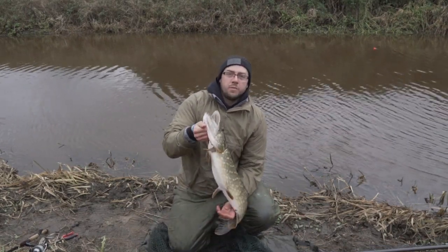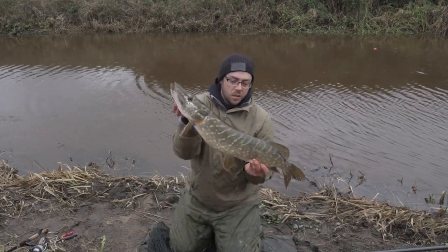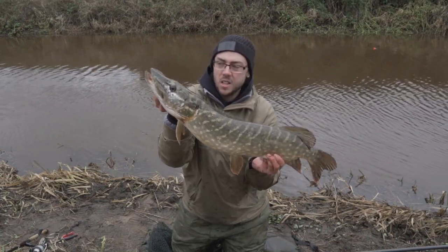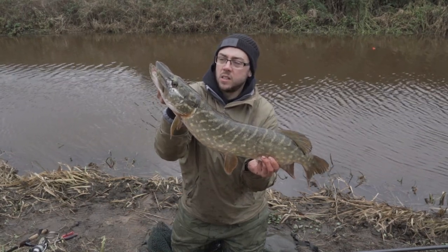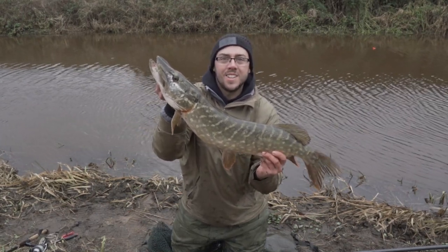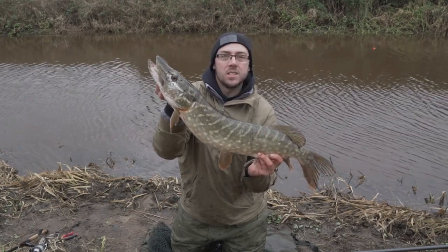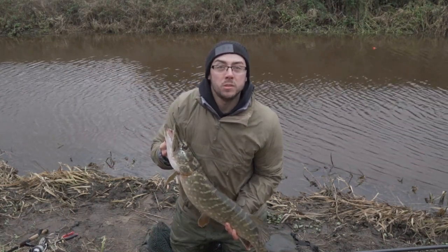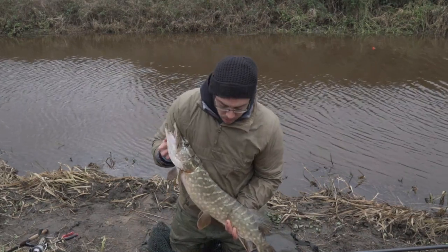Not the biggest by far, but on a day where the river looks like it does, absolute chocolate, beggars can't be choosers, can they? Yeah. Nice one. Let's get it back. Oh yeah, just like you say, both to the smelt today. I don't know what's happening with the sardine, it's just not playing ball. So let's get it back.